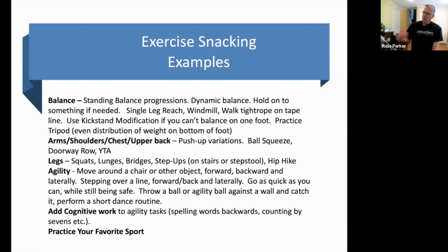You could alternate between upper and lower body, or body parts that aren't using the same muscle. And you could really get a big, good bang for your exercise buck because you could get cardio and strengthening all in one shot. So what you do is, I do some step ups there, then I do something with my arms.